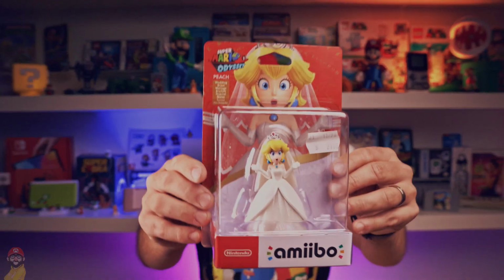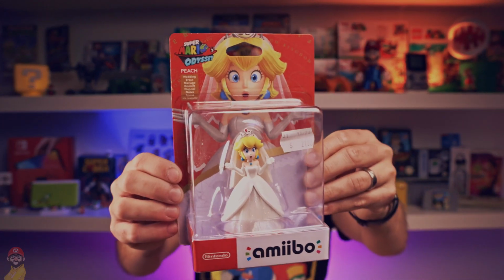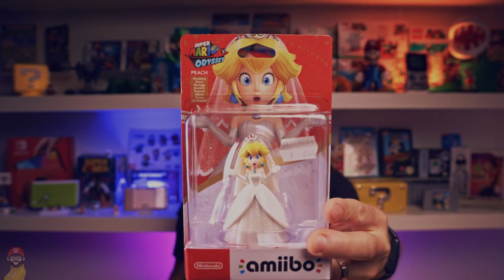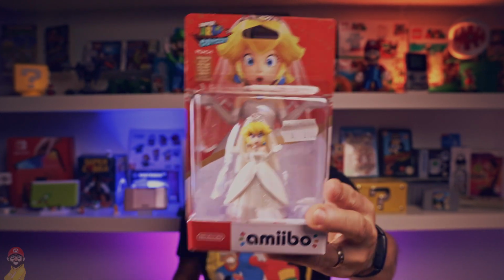And the next thing I got is something I need to complete my Mario Odyssey wedding collection, and that happens to be good old Princess Peach in her wedding gown. I do currently have a wedding Bowser and a wedding Mario, but unfortunately I did miss out on this one. Fortunately this one did reappear at JB Hi-Fi as well, and also 22 bucks. So absolute steal for that, because I have been seeing these on Amazon and eBay for a lot more, around $50-60. So that is absolutely fantastic that I could finally get some of these older ones that I did miss out on.